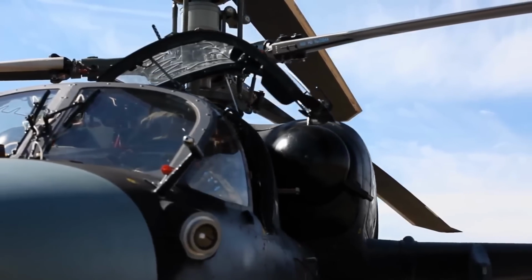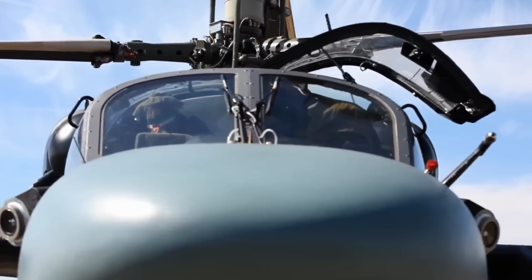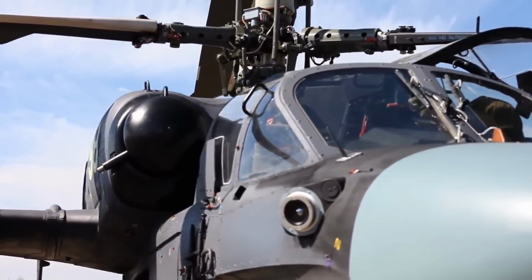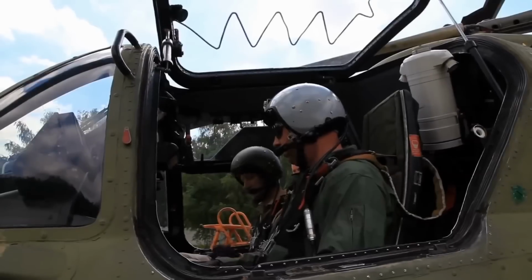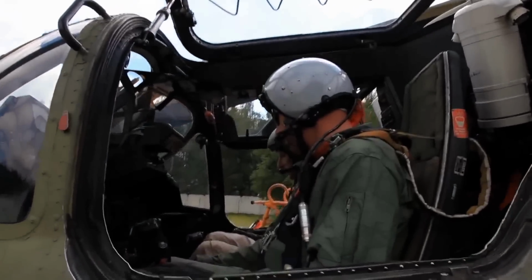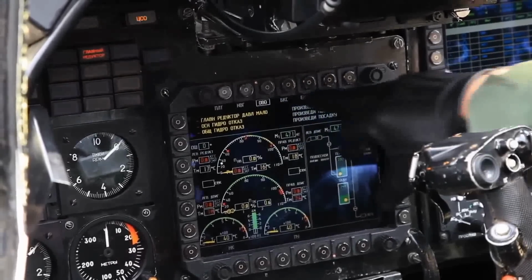Operating experience suggests that the side-by-side layout of pilots in the Ka-52's cockpit is most appropriate to conduct reconnaissance missions. The shared use of information coming from radar, electro-optical systems and navigation aids by the two pilots simultaneously reduces the search time and improves target recognition reliability.